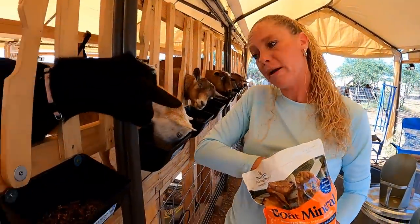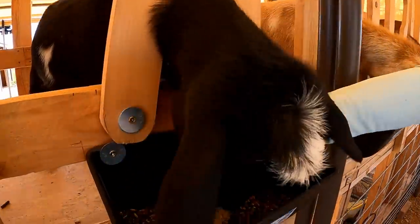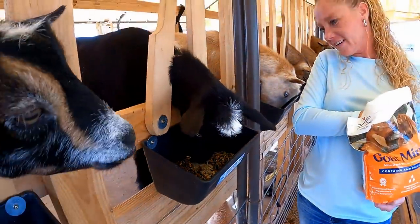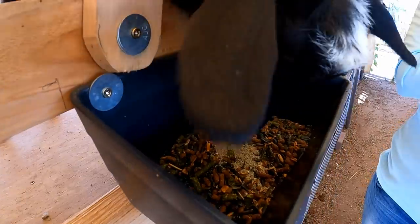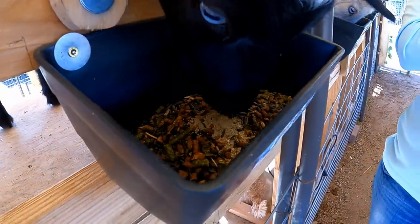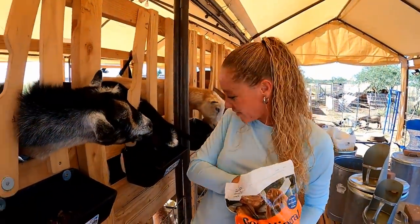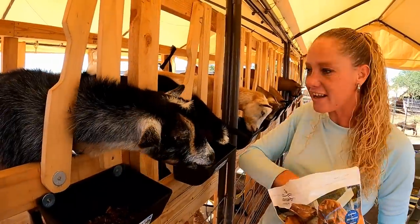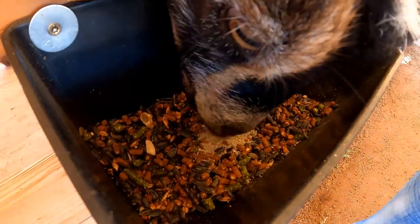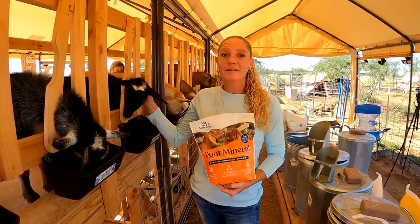And pepper. She's a little better than honey, but not much. Oh, look at you. She's learning. Oh, she's actually eating it way better than she usually does. So that's good. Good job. All right, here you go, Ray. There you go. Now we're gonna just get these girls milked out and then we're gonna let them out to browse.